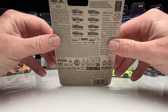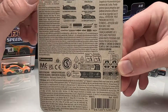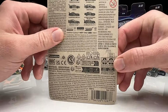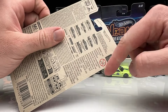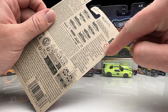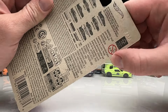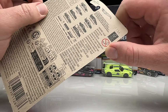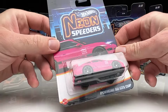This is the back of the card. It's going to be generic for each car, with the same information and everything. This is meant for international packaging. You can always tell that. It's got multiple languages on the back, and it's always got this 0 to 3. This must be the international symbol for don't give it to a baby because they could eat it. So I think that's what that is anyway.